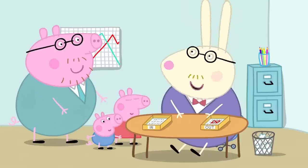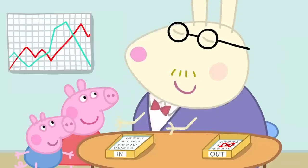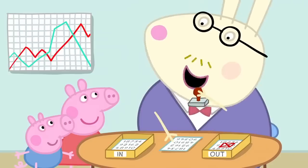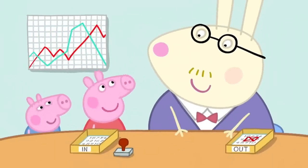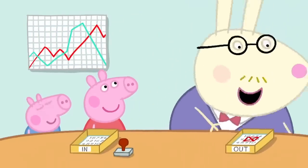We certainly can. My job is all about numbers. I take very important pieces of paper. I take a rubber stamp and I stamp the paper. Wow! What a great job Mr. Rabbit has. Can I do some stamping? Of course. I'll just find you some paper.